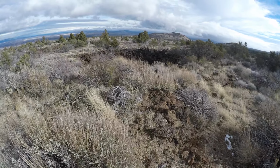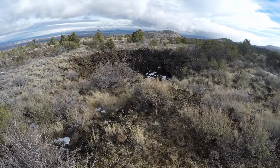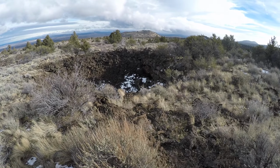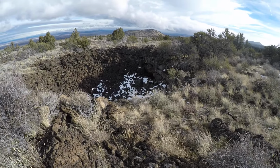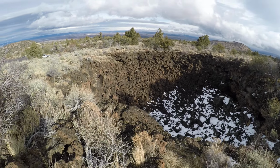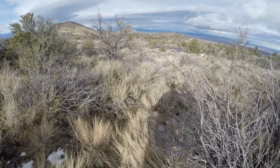Well, here's a giant hole in the ground. So I'm just to the southeast of where I came out. Let's see if there's a reasonably sane way to get down in there. Looks like I can get down there. Looks like there might be a cave there and maybe even here. I think that's the way down. I could be going the wrong way. You know what? Maybe I'll check over here real quick.